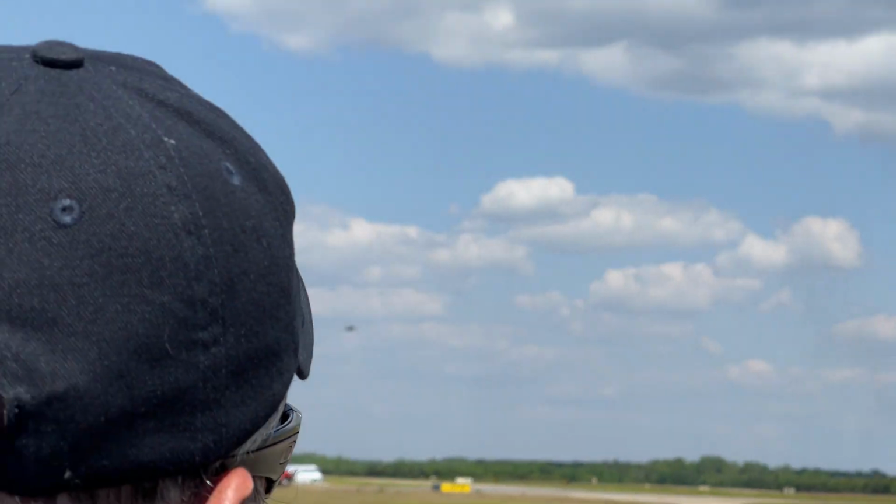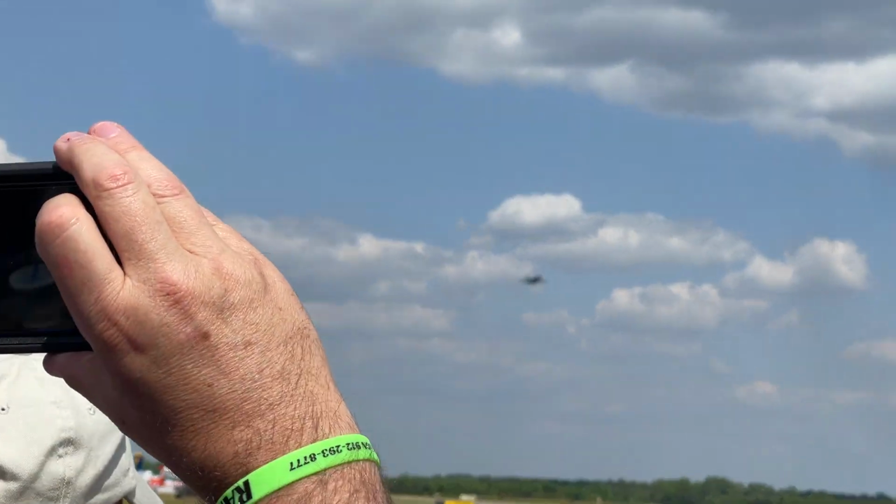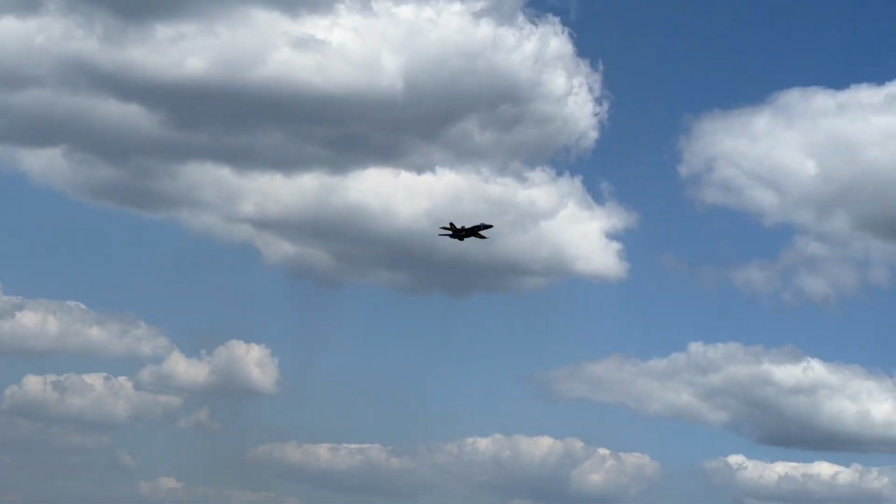Burning turn and exit the flight line vertically, showcasing the Super Hornet's turbo nose low capability.